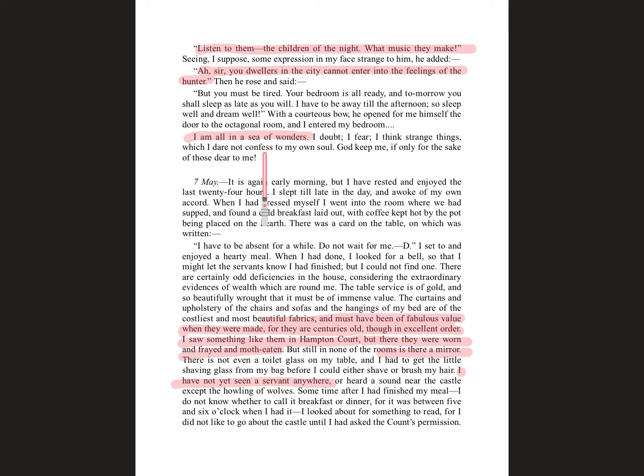"Then I am in a sea of wonders." Nice metaphor there as well. Then there's a sense here of the added mystery of the castle, because the beds are very old, and there's a cultural reference to Hampton Court. You can go there now. I think it's a National Trust or an English Heritage, I can't remember. But you can go there and you could see the type of bed that he's talking about. "But there they were worn and frayed and moth-eaten." So he's in this bedroom that people haven't been using for many, many years.